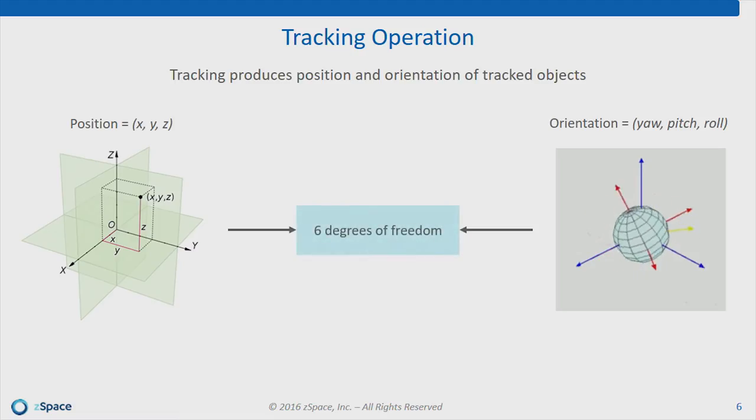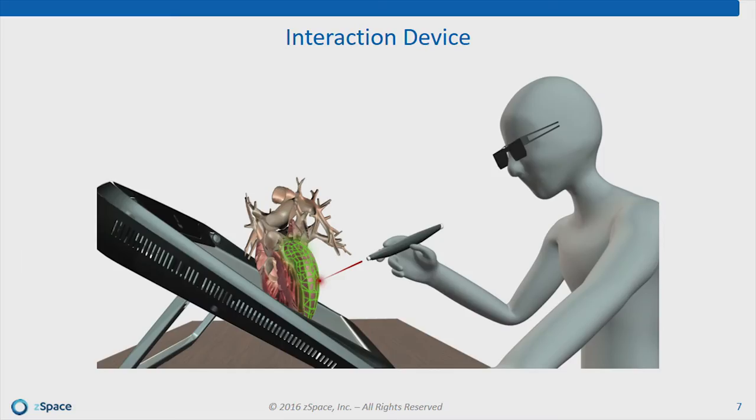So to do that, we have a tracking system. You might have noticed on those glasses, there were some markers. That's how we do it. We have some retroreflective markers, some IR illuminators on the system. And then with the position and orientation, we get this 6 degrees of freedom information about the eyewear, and also that stylus.